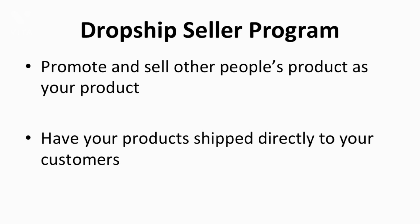The whole dropship procedure is this. Step 1, your customer places an order with your shop. Step 2, you place an order with a third-party supplier. And then step 3, the supplier will ship the order directly to the customer. The final step, you let the customer know that the item's been shipped. And this is basically the whole procedure. You don't need to worry about the terms and conditions either, because Shopify already does that for you.